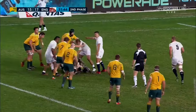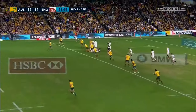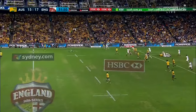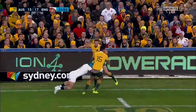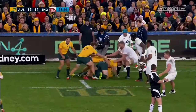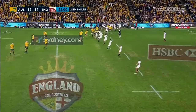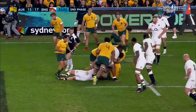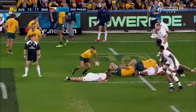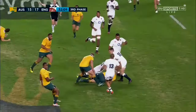Cole, who started the mayhem, was the first try scorer. Two apiece now. That's Israel Folau, who got a couple himself against France last time a Test was played here. Stephen Moore.